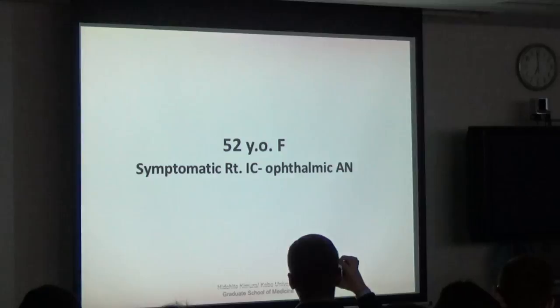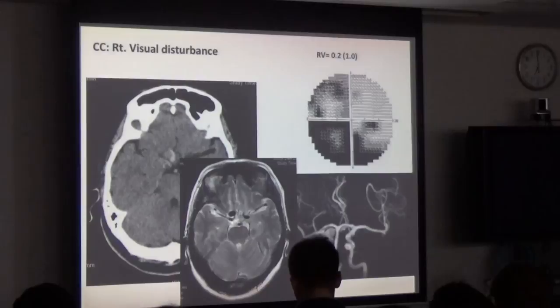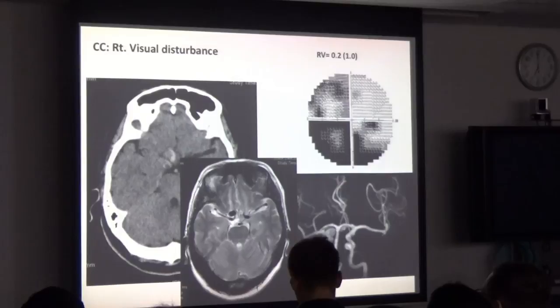Next is a clinical case. She is a 52-year-old female suffering from symptomatic visual disturbance like this. The aneurysm dome was projected superiorly, so the aneurysm was a little bit larger for me. So I treated this aneurysm using the suction decompression technique, as shown by Professor Takizawa.